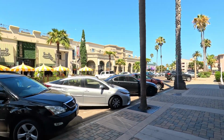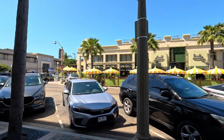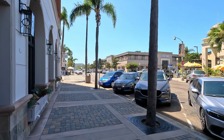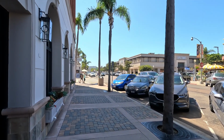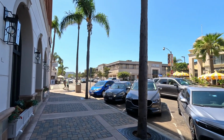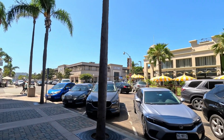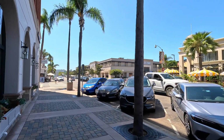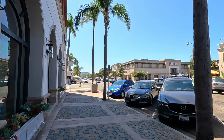And if you're wondering where I am at, I am in beautiful La Jolla, California, and it is Sunday, August 25th, and it is a beautiful day. So let's get going. There's a lot of cool things to see while I talk about this Fitbit.